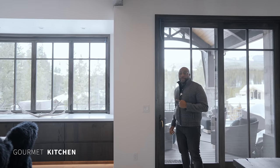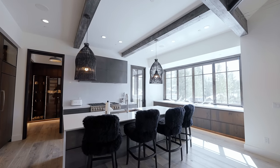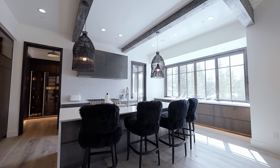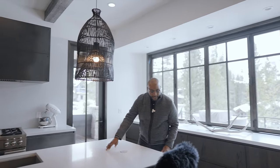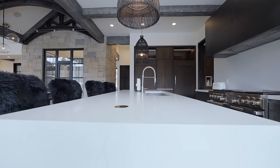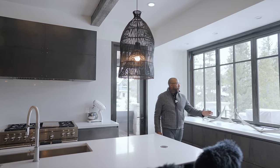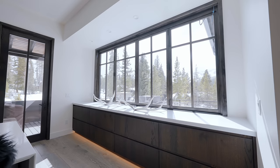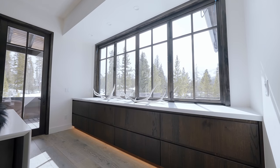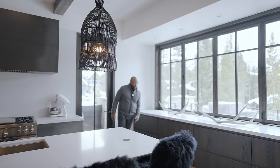All right, that's a really cool place to entertain. Okay, now let's check out this really cool and detailed gourmet kitchen. As we enter here, we have our huge center island here, Calacatta quartz detail that I love with the waterfall edge, beautiful dark pendant lights. And then on this side over here, we have this cool margarita bar, as you will, or serving table area, platform area with LED lit underneath as well.